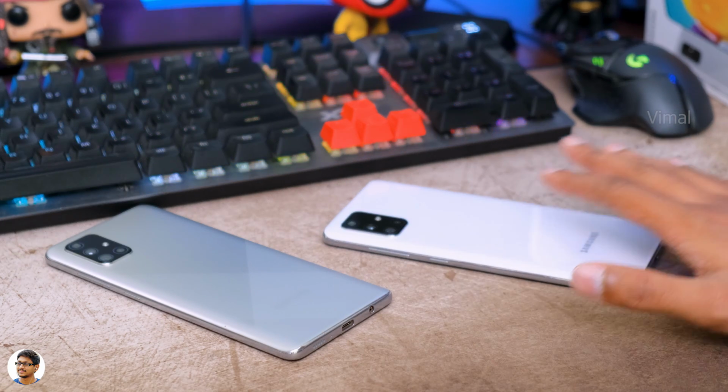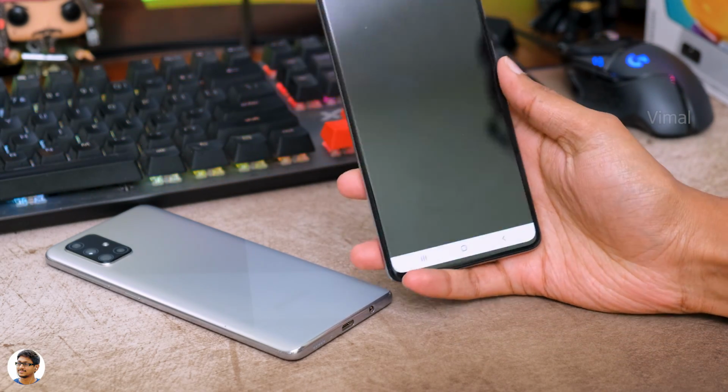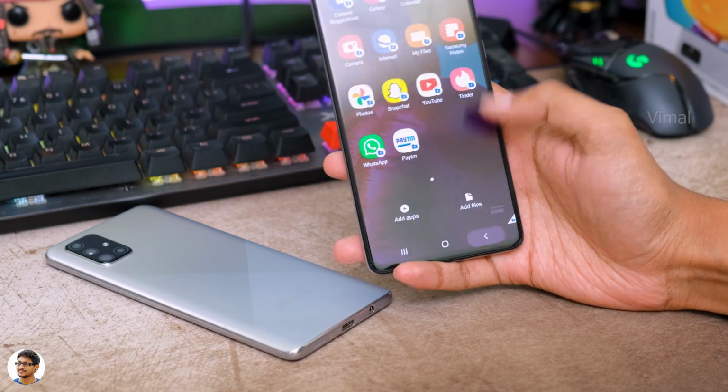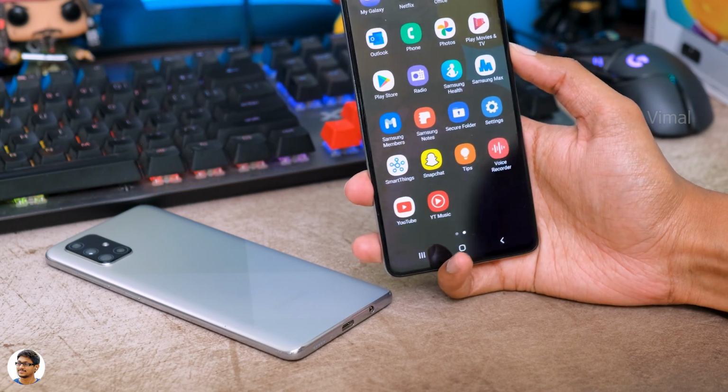Well, that's it for today, guys. This is what I wanted to tell you all. Samsung's newest privacy features, the Alt Z, Quick Switch and content suggestions on their Samsung Galaxy A51 and A71. It's a pretty useful feature and also a game changer for the public.